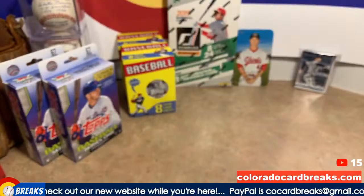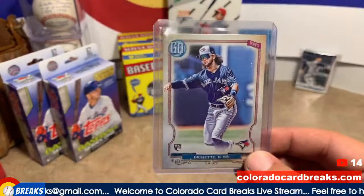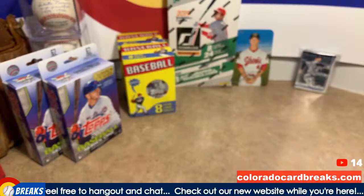Okay, a no name Travis Demeritte for $1. Okay, moving up to $3. We have Bo Bichette, Gypsy Queen rookie card, $3. Still a great price. Sold on the Bo.